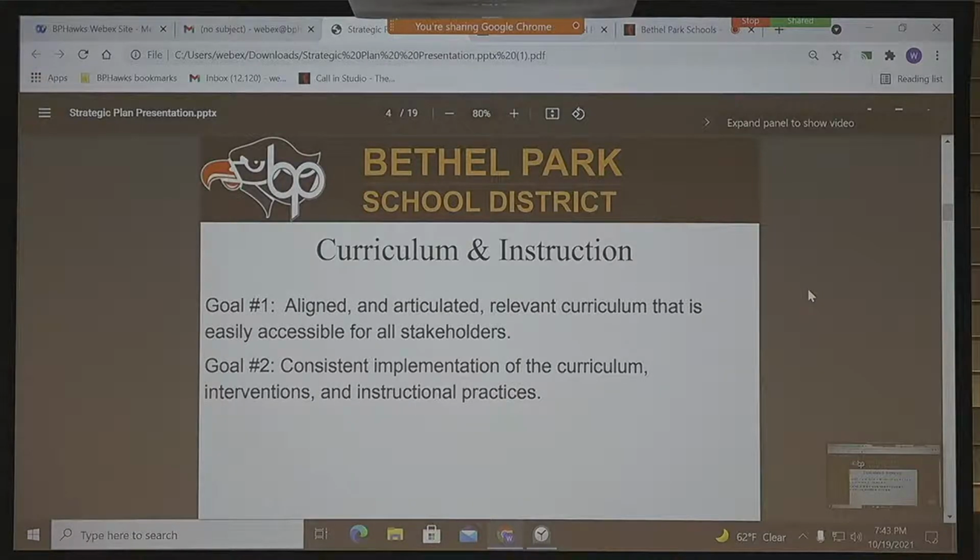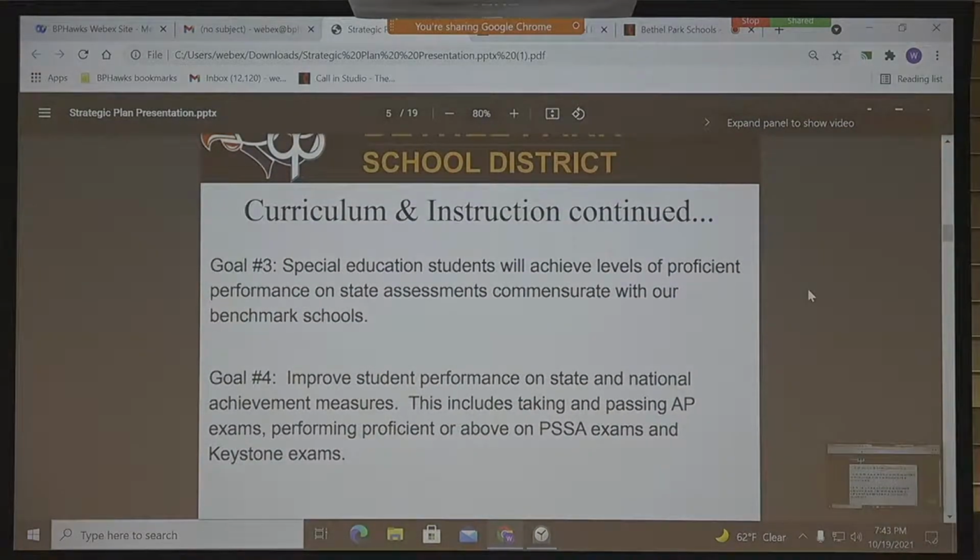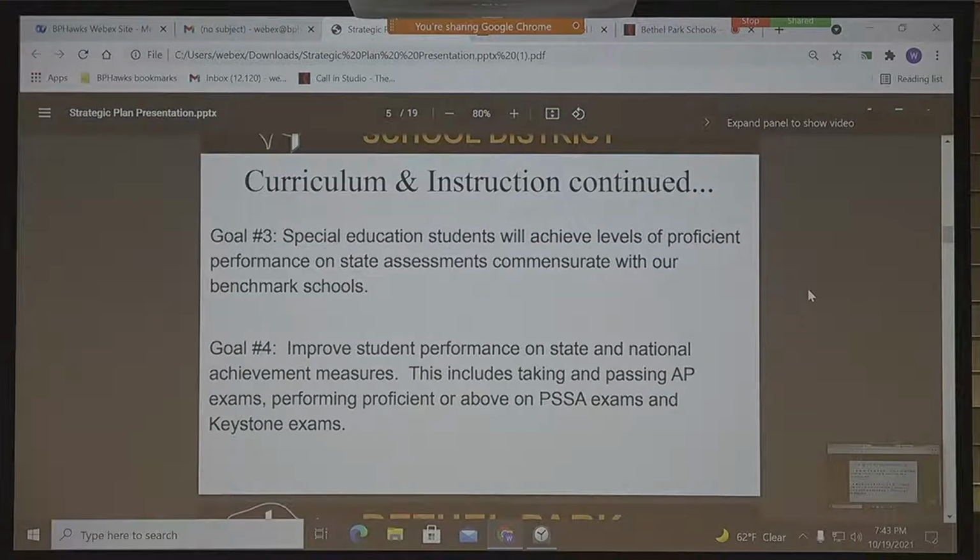So the C&I group put together 5. First 2 goals. The first is to clearly align and articulate a relevant 21st century curriculum. The second is to ensure that the implementation of the curriculum, all of our intervention systems and programs, and all of our instructional practices are consistently implemented, high-quality implementation across all classrooms. In other words, the experience in 3rd grade doesn't matter what building you're in, it's going to be the same high-quality experience. The third goal speaks to the needs of our special education population of students, and that we aim to have their performance, their achievement be commensurate with our benchmark schools, knowing what's capable, what's possible for these students in terms of achievement.